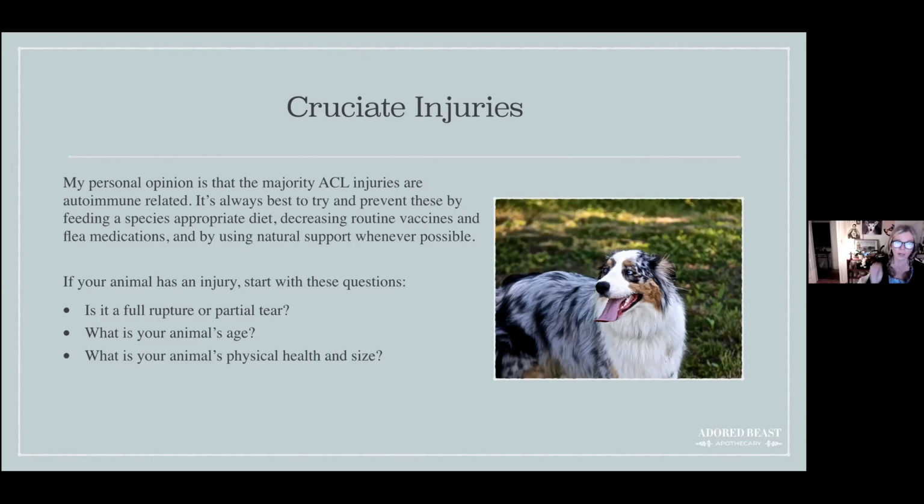And one is, don't automatically assume that it's a full rupture. You're going to want to find out whether it's a full rupture or a partial tear, because partial tears can actually heal quite well. And I would say that many are partial tears, but they look like full ruptures. So your vet will do something called a drawer test to see if it has a drawer. So they'll see whether, when you pull the drawer open, it moves open or not, or whether it stays. And even with pretty obvious drawers, they can still be partial tears.